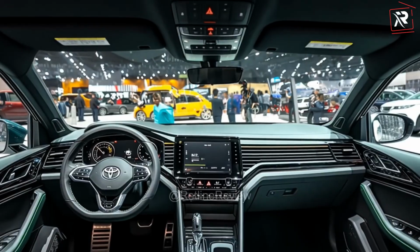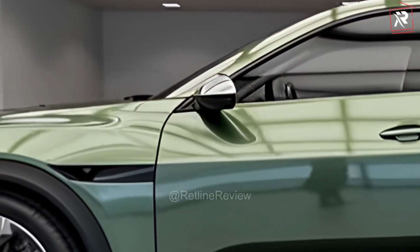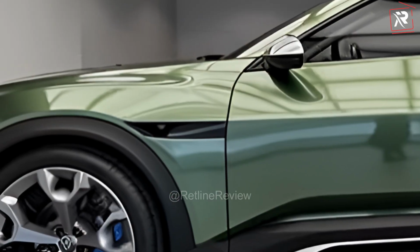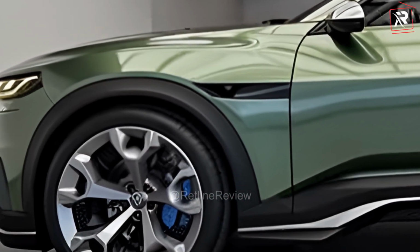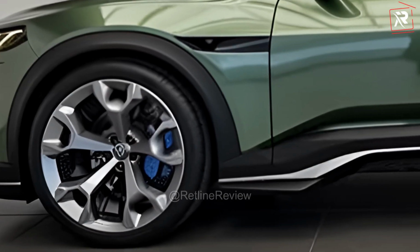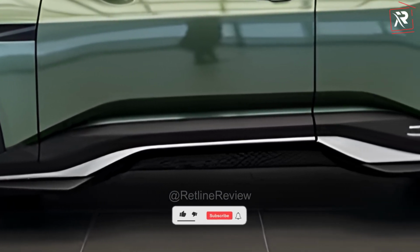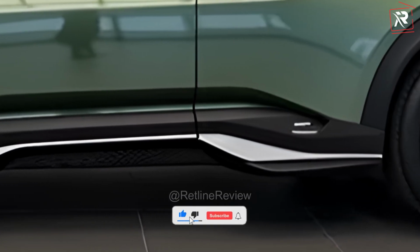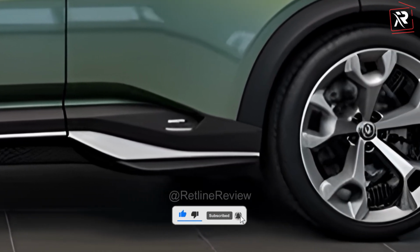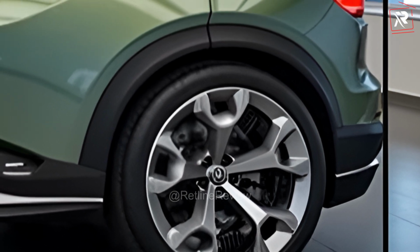3. Electric motors, standard hybrid. Toyota may provide hybrid power on all trims to boost fuel economy and cut pollutants. RAV4 Prime plug-in hybrid, 300 horsepower. The all-electric range may increase to 50 miles from approximately 42 miles. Fast charging for convenience. Toyota may electrify alternative platforms like the bZ series.